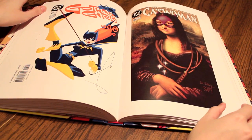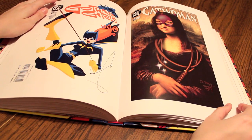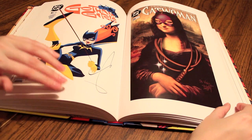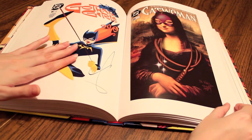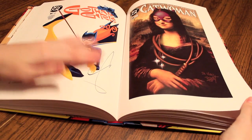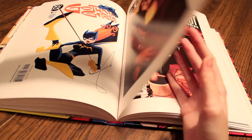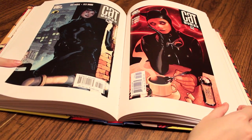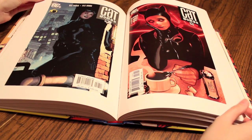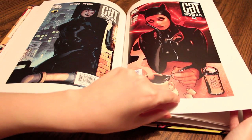But everyone connects to characters differently, and there's nothing wrong with preferring Barbara as Batgirl as well. I think that everyone should be able to read about a character in a way that they like, and if you like Barbara Gordon as Batgirl, I think that's great too. And I think it's great that we have the ability to read about these characters in so many different stories. And more Adam Hughes covers of Catwoman. I love his style so much.